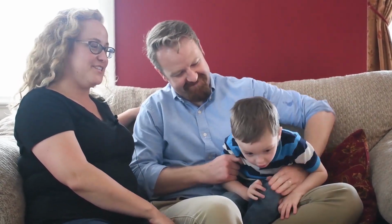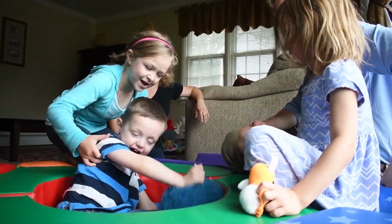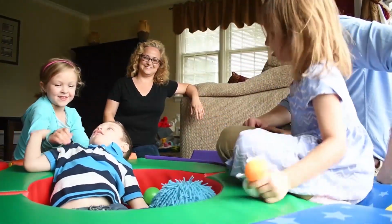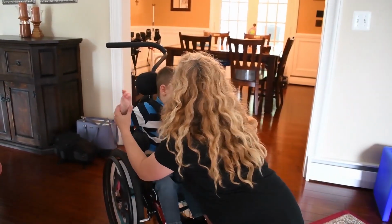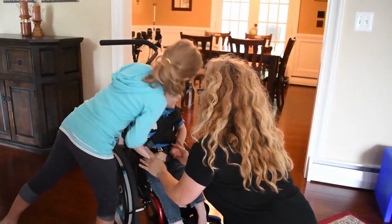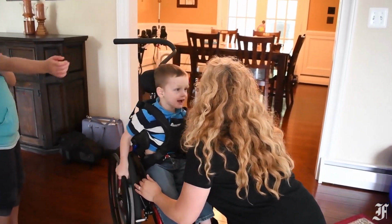And this is Everett. Everett is 4, and he has a leukodystrophy called Pelizaeus Merzbacher disease, or PMD. The myelin in his brain did not develop properly. So myelin is really important for cognition, motor skills, organ function. It really coats the nerves and helps those connections so that your brain can communicate to your body, and that did not develop properly.